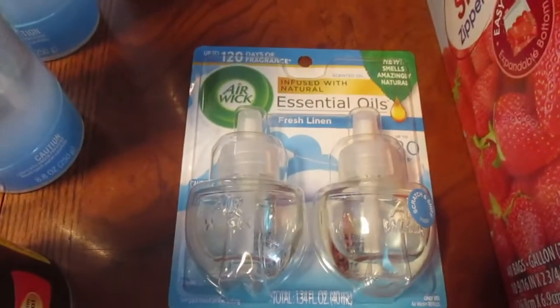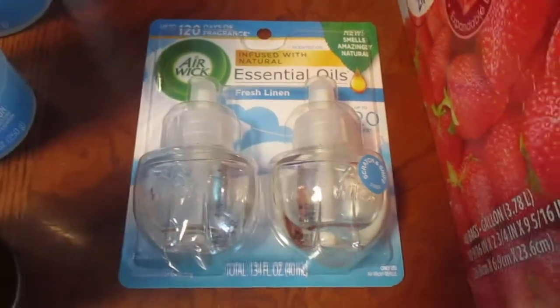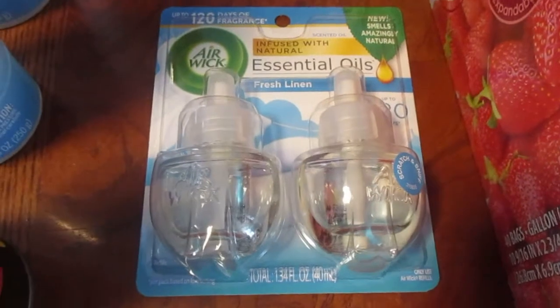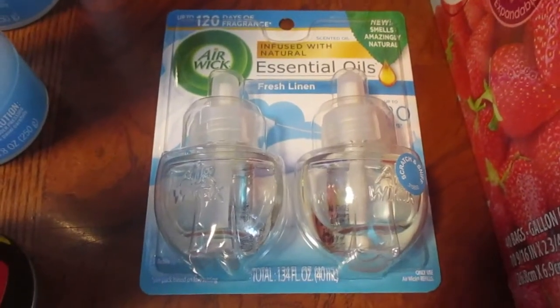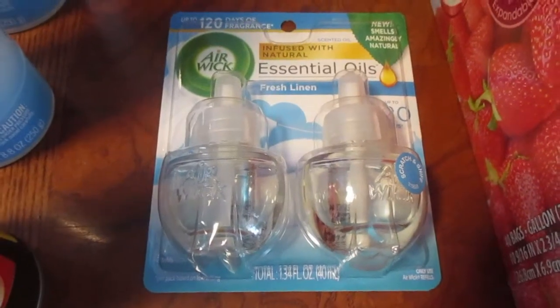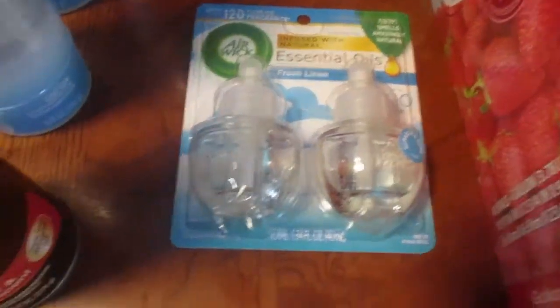Now over here I have these Airwick essential oil plug-ins. These are wonderful. And I get that fresh linen. Oh my God, it smells so, so good. And I use this in my living room. This smells so good. So I definitely recommend that.